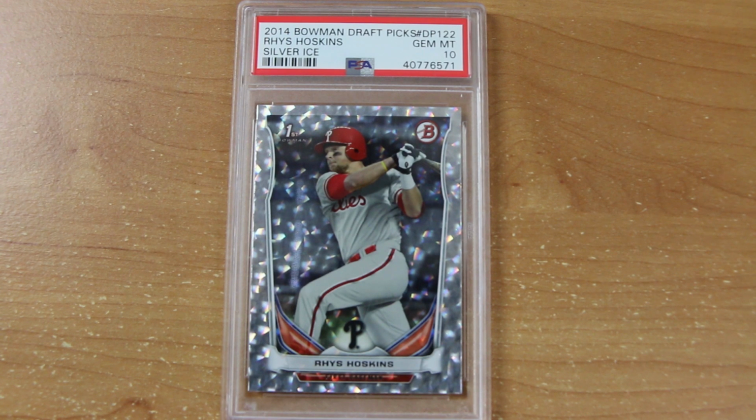Hoskins has struggled. He got off to a hot start, played really well in April this year, and then just started to slip a little bit in May, and now he's battled some injuries, so still believe in him, still believe he can be an impact player. So again, you get a decent price, it's well worth it for the collection, and it's a really nice looking card, so happy about that.